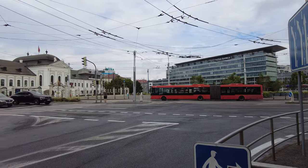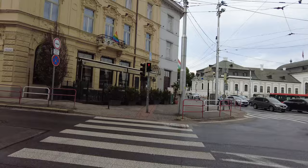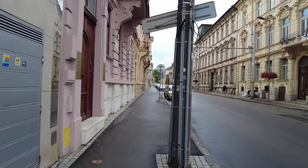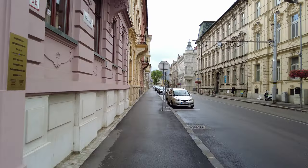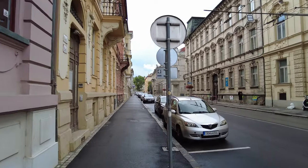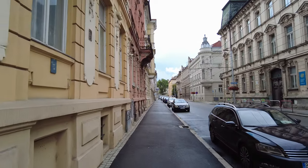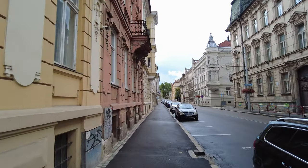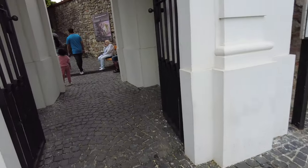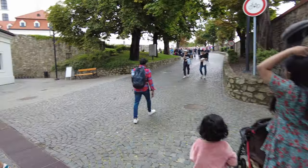And there is the presidential palace. So let's keep walking over here to Hrad Castle. Hrad. It's been raining all morning, and the forecast is calling for no rain the last few hours of the afternoon here. All right. Hrad Castle.